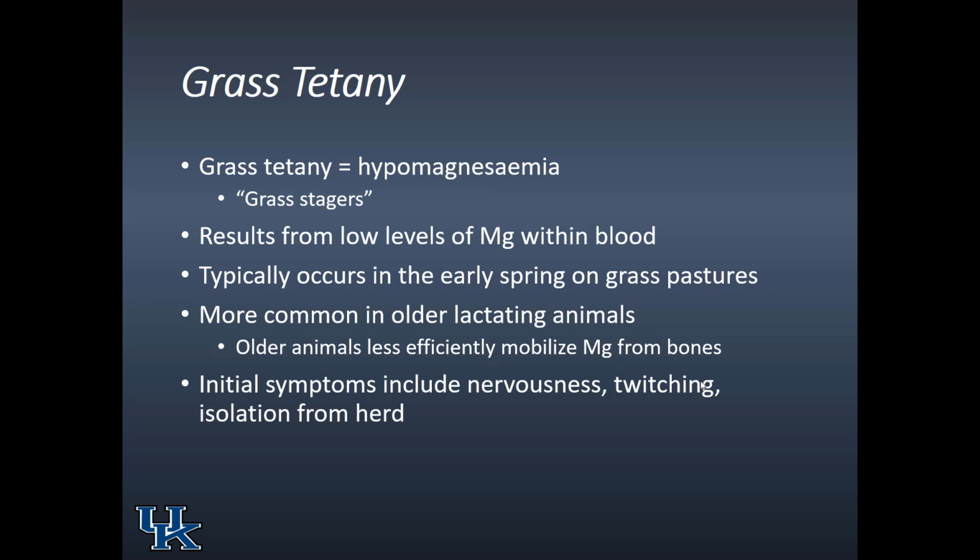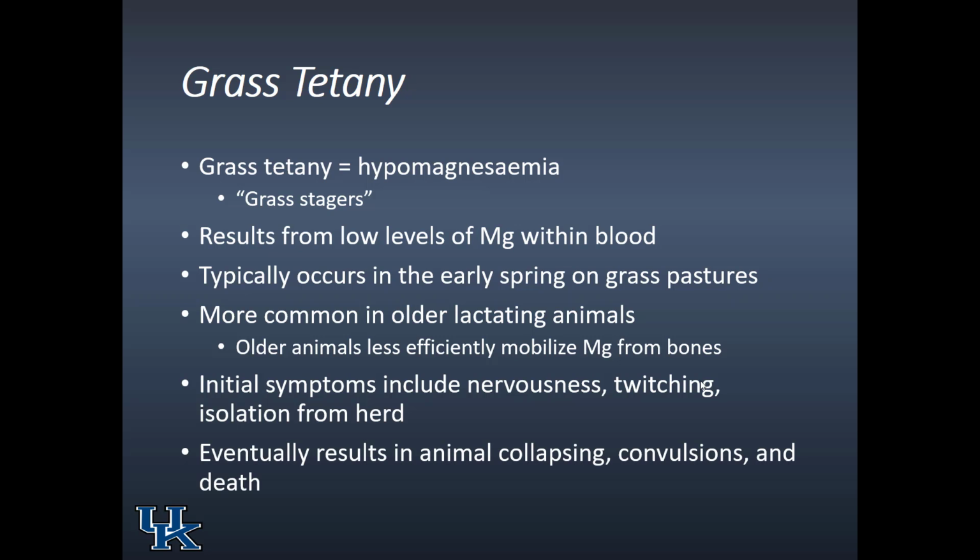The initial symptoms include nervousness, twitching, and isolation from the herd. It eventually results in the animal collapsing, convulsions, and death.